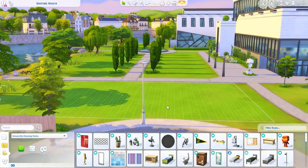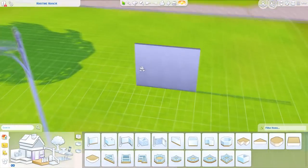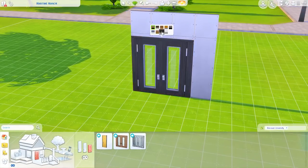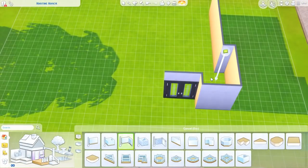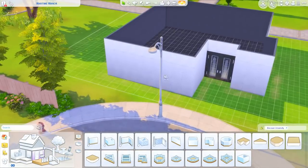Hello there everybody, it is me, FreezerBunny, and welcome back to another Sims 4 speed build. So today we're building another dorm, and this time we are in Foxbury. Now Foxbury is another one of the two campuses that you can attend if you have university. Foxbury is the one that specializes in tech.